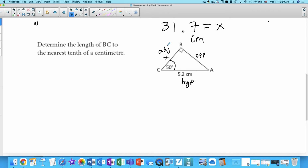There we go. Okay, and then I'm going to fill in what I know. So I know the angle is 50 degrees, and adjacent is X, hypotenuse is 5.2. Okay, how do I solve for X? Right, multiply both sides by 5.2.